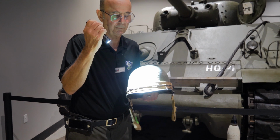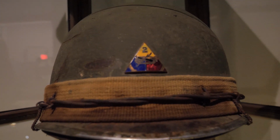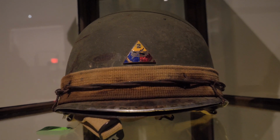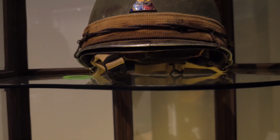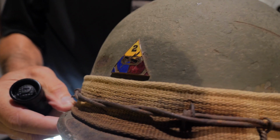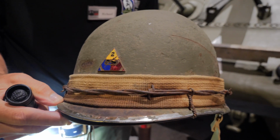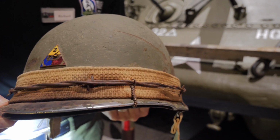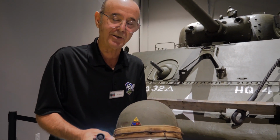The triangle is the symbol for the tank group, and this is the 2nd Armored. And this helmet is unique because it has a soldered-on brass enameled insignia. And the owner of this helmet also attached barbed wire around the rim. Now, is that German barbed wire? Well, it could be. My supposition is that he wanted to show how tough he was, and he did that by attaching barbed wire.